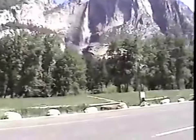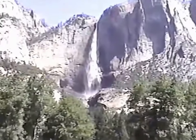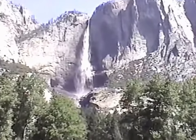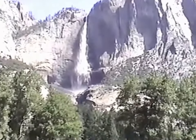Got 107 minutes left, so we're not going to run out of juice today. Let me zoom in on it and see what it looks like. I wonder how long that water takes to get to the bottom.